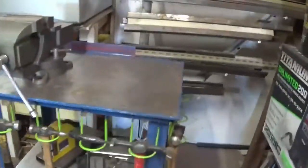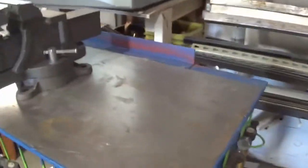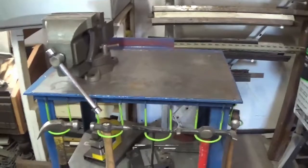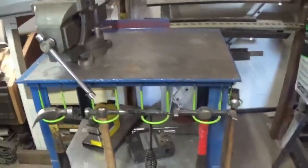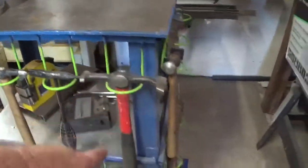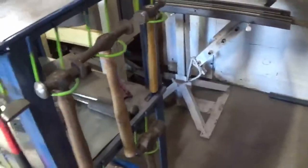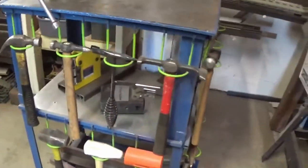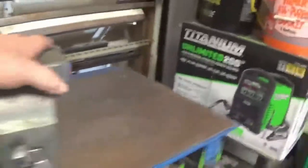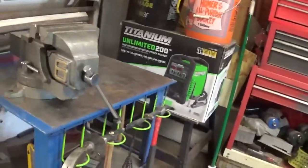This here is my little metal work table slash small welding table. I have a video on how I made this. Plus I made hammer hangers to hang my hammers on. Not all of them, but what I could fit on there and what I use most of the time. Like I said, I got an old video of how I made it. Go back and check that out.